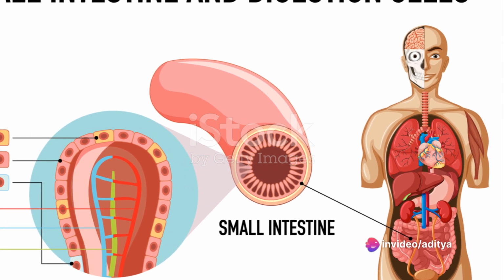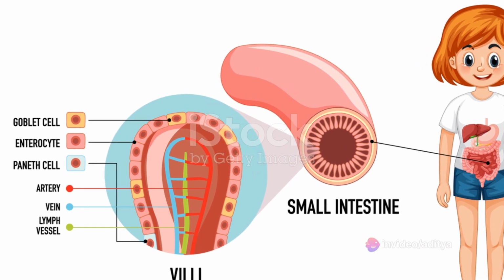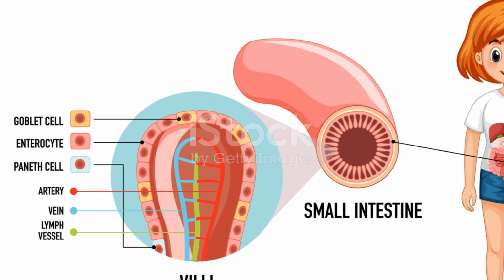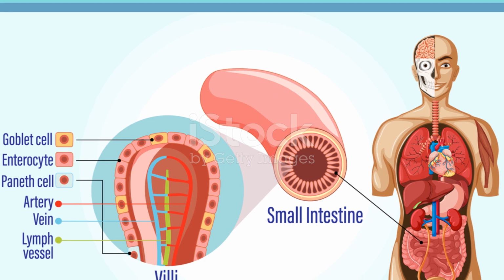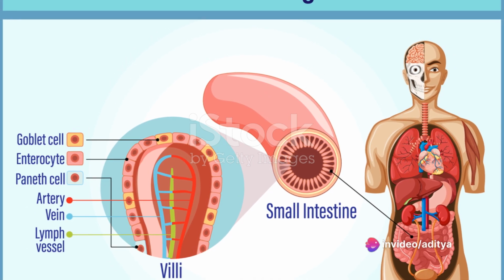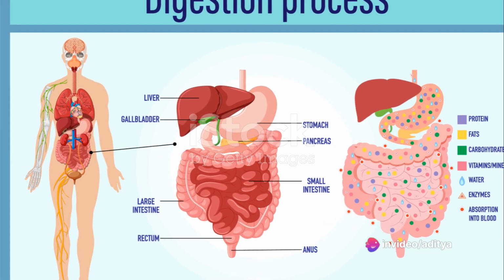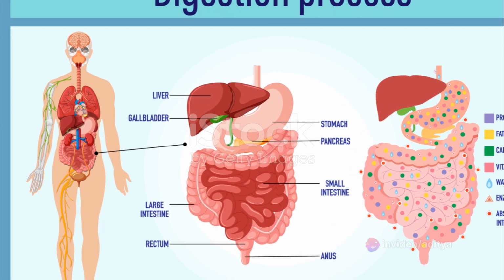Notice how the food is transformed within the stomach, turning into a semi-liquid state known as chyme. This process, demonstrated in this 3D animated sequence, is a crucial step in preparing the food for further digestion in the small intestine. By the time we reach the small intestine, our food has been thoroughly broken down and is ready for nutrient extraction.